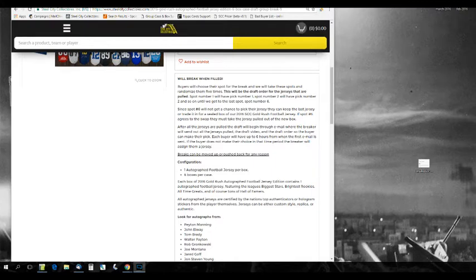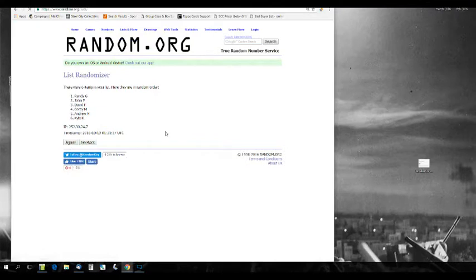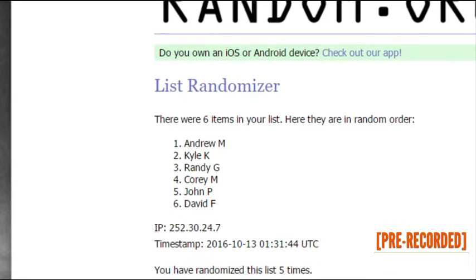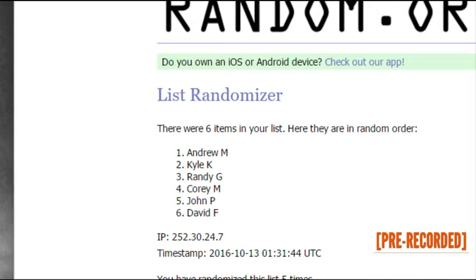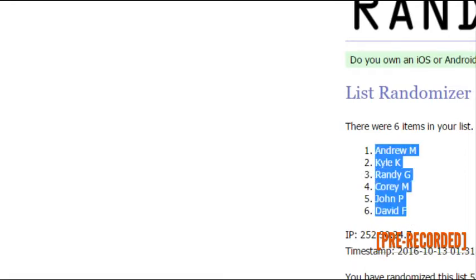Let's get going. Let's go to random.org. I got our names in here. 5 times. 1, 2. Let's kick it in. 3, 4. And this is going to be the 5th random right here. The draft order is Andrew M., Kyle K., Randy G., Corey M., John P., David F. That is the draft order.